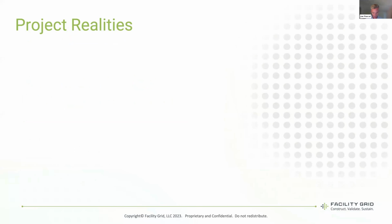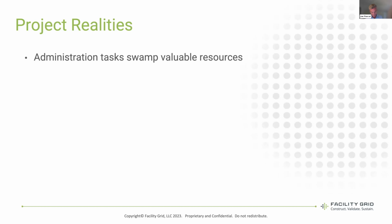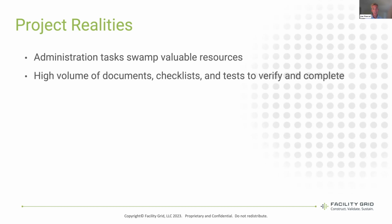But there are many still today that are utilizing the traditional approach. And what we're still seeing is the strain on resources, and the need for ways that they can scale the business and do it with profitability. A lot of the issues are really around the administrative tasks that swamp valuable resources. In addition, project complexity and the need to track and verify checklists and sign off, especially on sophisticated projects from clients, has never been higher.